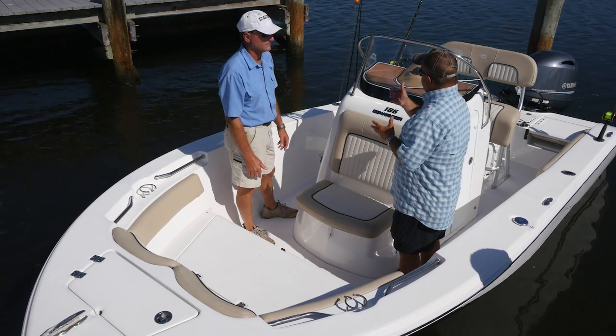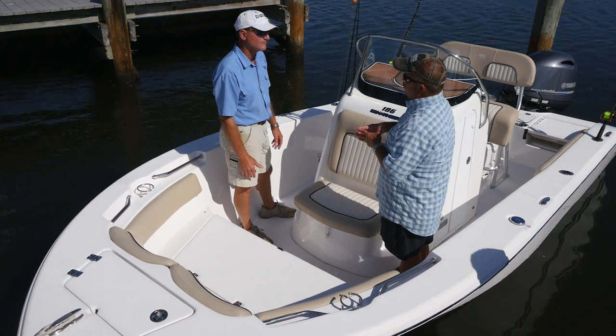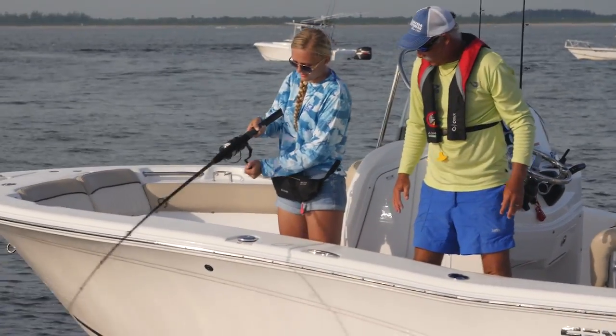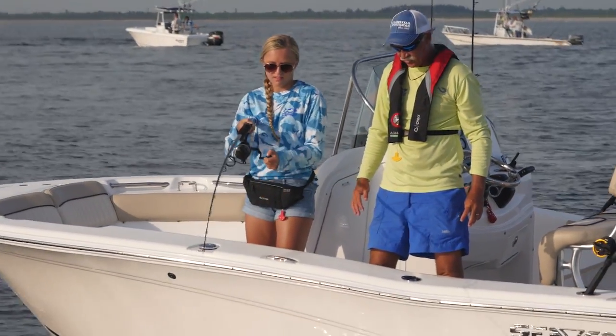They are. Well, let's move aft of the console. There's some stuff I want to show you on it. Yeah, there's plenty of room to walk past it. No problem at all. Even with the rods in the holder, you're not going to hit the gunnel, you're not going to hit the side of the console.